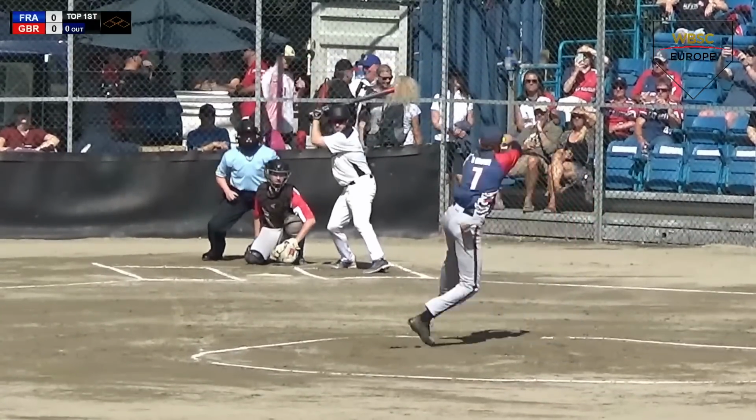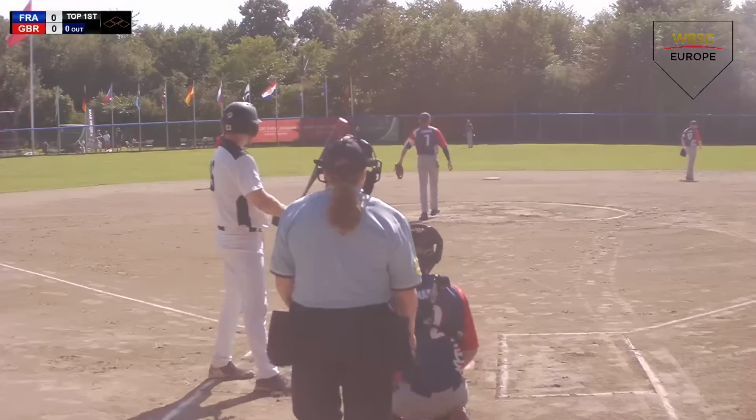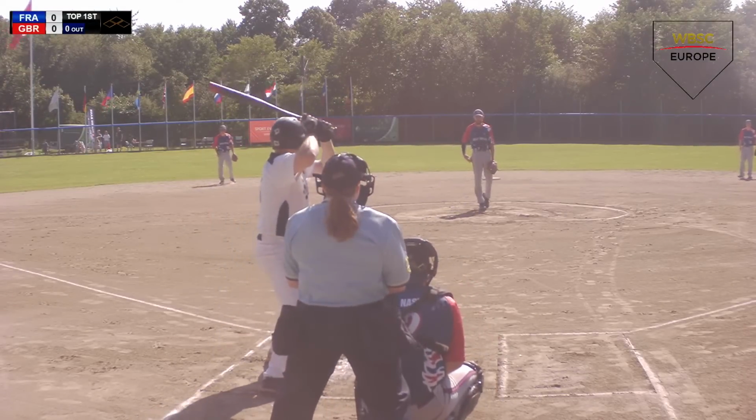First pitch is on its way, and it'll be down for a ball. So pitching for Great Britain is Damon Brown. Doing the catching, Trent Nash.